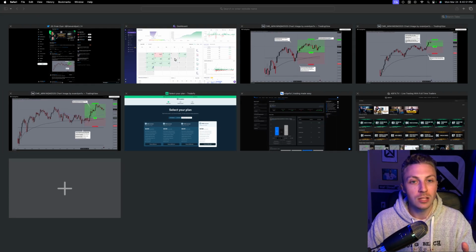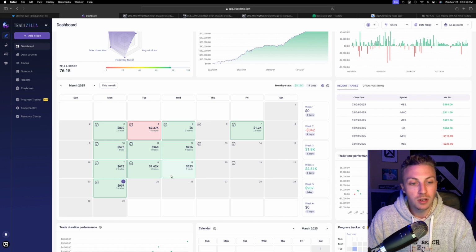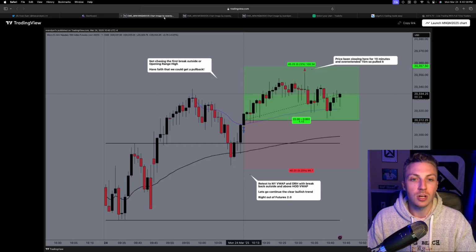But yeah, other than that, starting here, I had the red day, but a nice bounce back to start the week because I took off on the Friday following that day. So let's look at the first setup here.